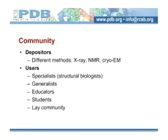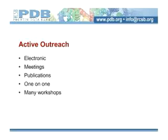So who are the community? They're the depositors who have different methods: X-ray, NMR, cryo-EM. The users: specialists like structural biologists, generalists, people who are educators, students, and the lay community. And we know that we're seeing users from all those communities. So we do very active outreach. We do electronic, of course, with our website. We have meetings, we run workshops, we have publications, lots of one-on-one. There is no substitute when you're really struggling with how to make something work, to just go somewhere, visit someone, and say, how can we do this better? And then, as I said, many workshops.